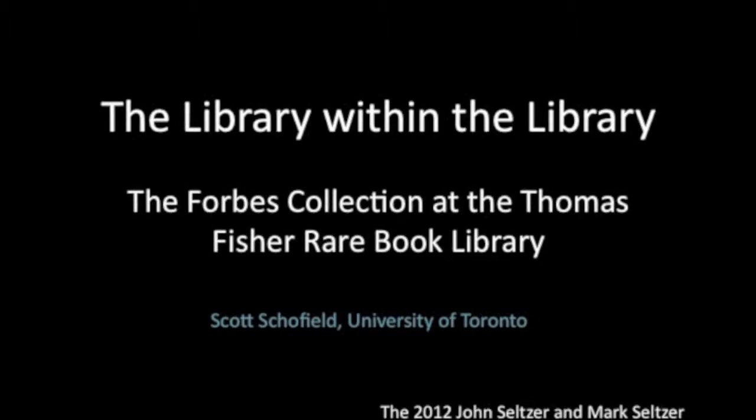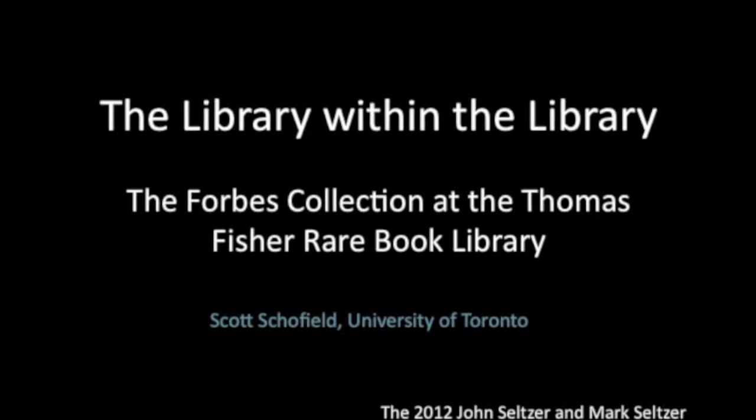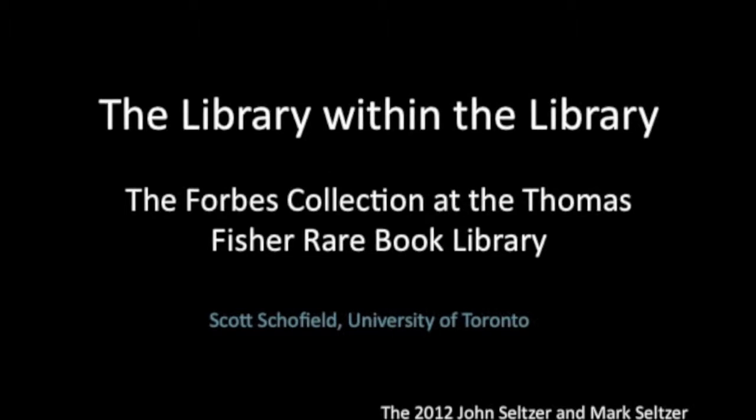Scott received his PhD in English in 2010 from the University of Toronto. An expert in book history, he has worked extensively on a range of related topics in the field, including the history of reading and note-taking, as well as the history of collections and libraries. He has taught undergraduate courses for the Department of English, as well as graduate courses for both the iSchool and the Book History and Print Culture program.